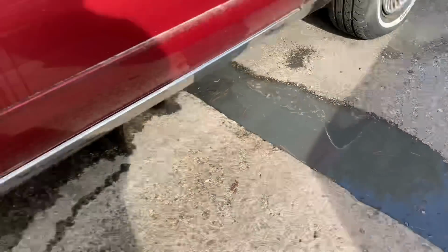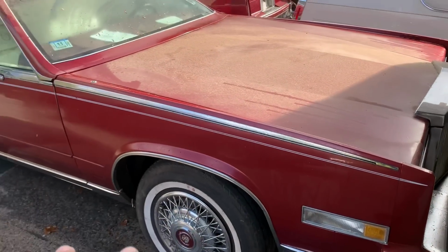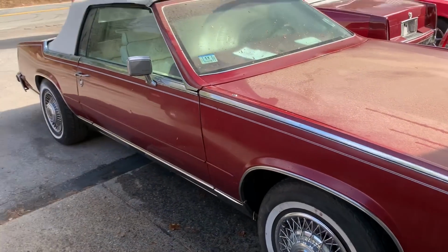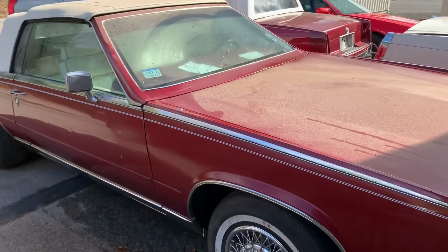Dirty water coming out of the bottom of this car. Oh yeah. So now I'll let the car run, and the heat generated from the engine will dry the engine bay quicker. And I'm going to prep the outside. We're going to get this thing cleaned up and washed up nicely.